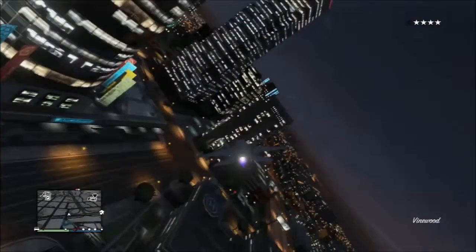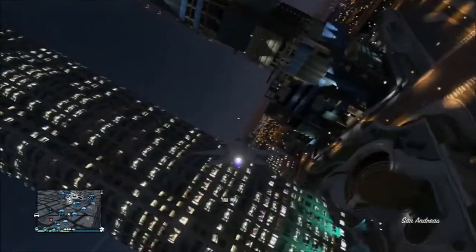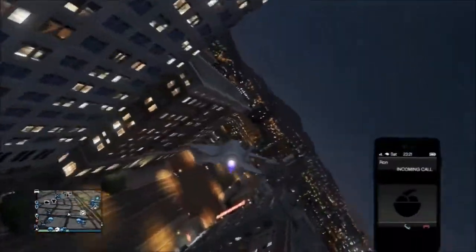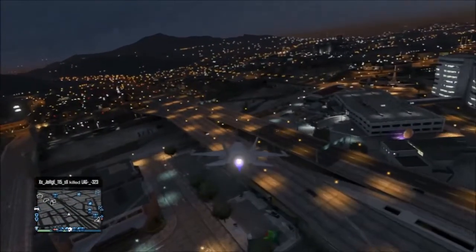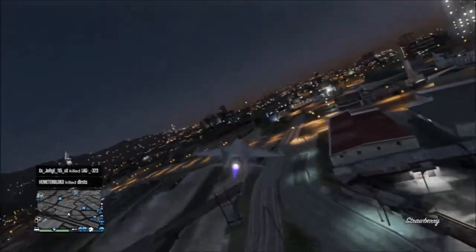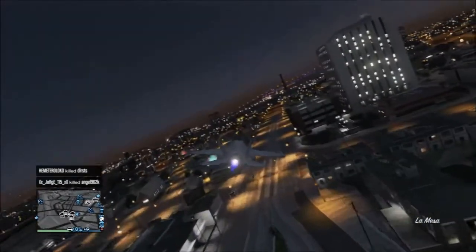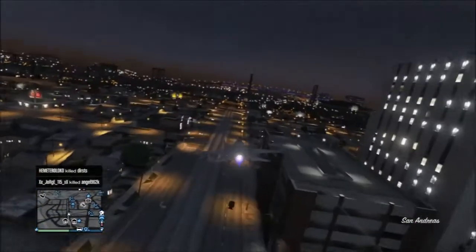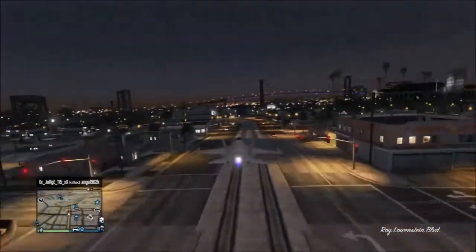So now we got to do some sweet daredevil flying, going in between buildings, scaring all the neighbors. They're all freaking out like, there's a jet! There's a jet! And of course, what happens? Ron calls me. Not now, Ron. I'm flying a jet. Don't call me when I'm flying a jet. So yeah, just flying through town in a jet. No big deal. Just having a good time. That's what I do. Let's get down here on the streets. I thought about landing this thing, but decided, nah, we'll just keep on going.